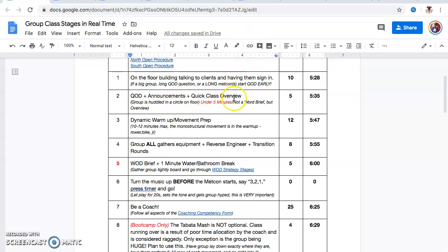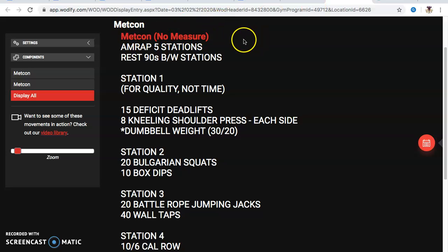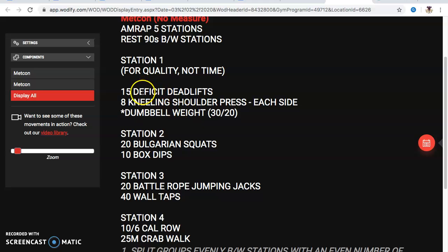Basically, you're going to give a class overview. A better option would be question of the day, announcements, and then you would say, okay, guys, you have 4 stations today. We have 5-minute AMRAPs at each station. And with that, we've got total body movements in here, some wall balls, some toe taps, some box dips. But we'll talk about that later. Go ahead and grab your equipment. Grab a band for monster walks and hop into 2 lines. We'll talk about this later, but I want you to know what we're getting into.